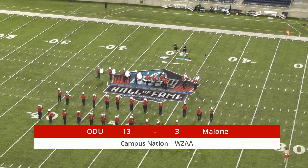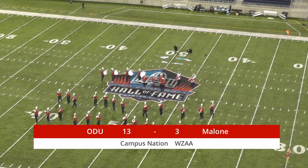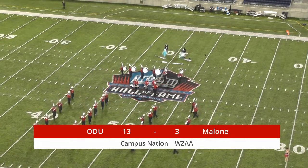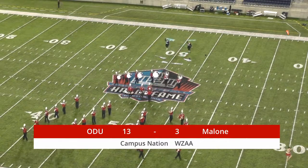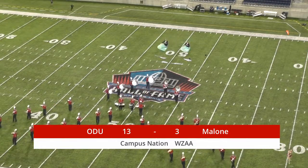We've got penalties. It's been a pretty much penalty-free game. 1 penalty for 5 yards. That was a 5-yarder against Ohio Dominican. And third down conversions, we've got Dominican 5 of 9, Malone 2 of 7.